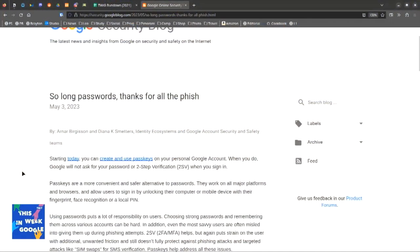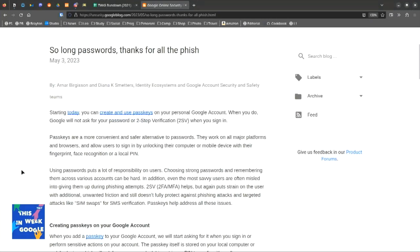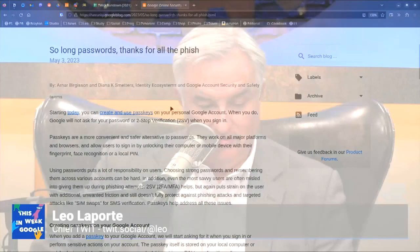So long. This is the Google blog, Google security blog post. "So long passwords. Thanks for all the fish." Little tip of the hat to the Hitchhiker's Guide to the Galaxy. "Starting today, you can create and use passkeys on your personal, not workspace, personal Google account. When you do, Google will not ask you for your password or two-step verification when you sign in."